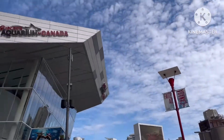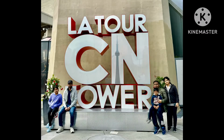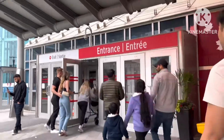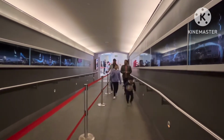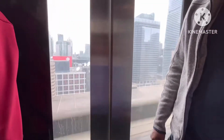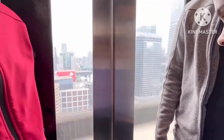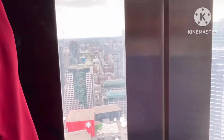I went with my uncle and my family, and it's an amazing place there, and there was an aquarium there. So yeah, this was the entrance, and there was quite a bit of a line, but we eventually made it through. And this was the hallway we walked through, and there was a high-speed elevator, and it only took 58 seconds to take to the main observatory level, but your ears might pop from all the change in heights, and there were glass panels for a better look and a view.